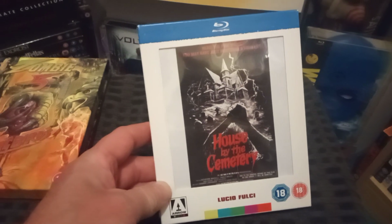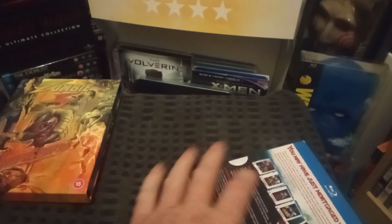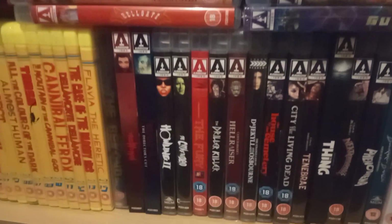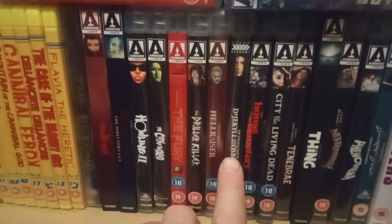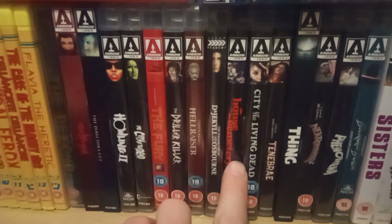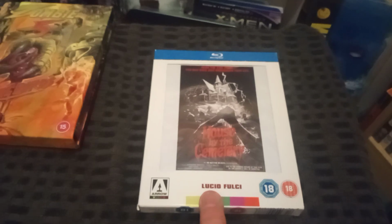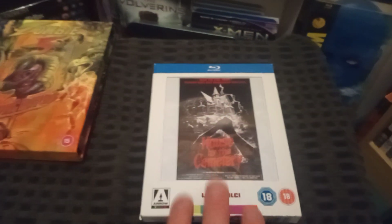House by the Cemetery, window box. This is all complete. You get all the goodies and posters and stuff with it. I've got my glasses on, I can see a bit better. House by the Cemetery, the single disc one. This one's actually the 2-disc one. You get all the special features. I've actually got the DVD. Well, I've got a few DVDs and bits and bobs of this.